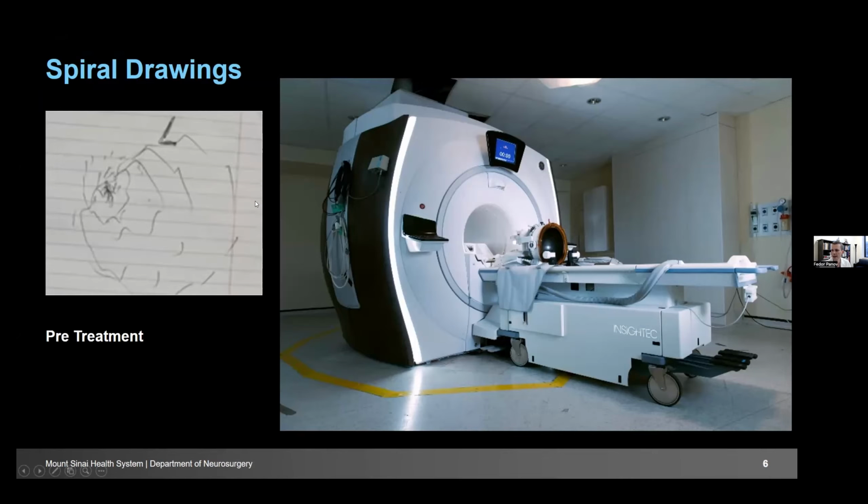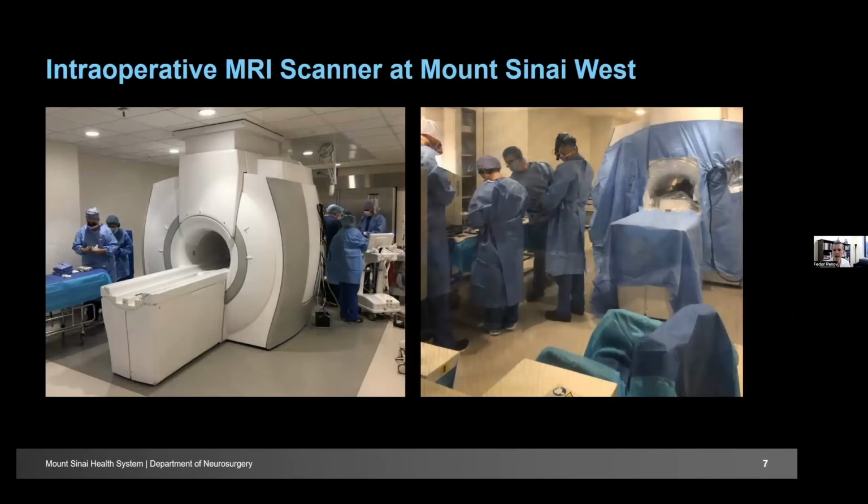And over here on the right, you can see a stock image of what the setup looks like. It's a fairly futuristic helmet that goes onto the MRI gantry. And the treatment itself happens once the patient gets rolled inside of the MRI scanner to the isocenter. And that's where the ultrasound will be activated. This right here are a couple of photos of the setup at our center.